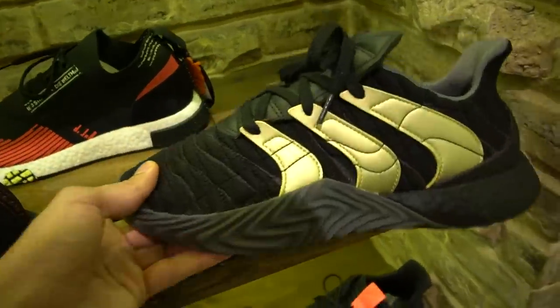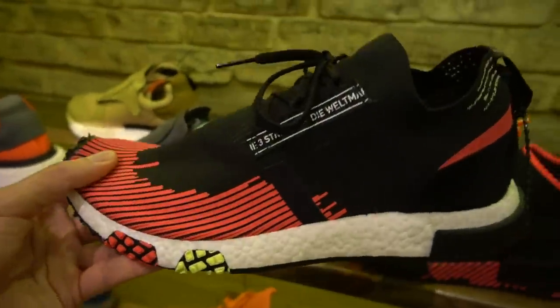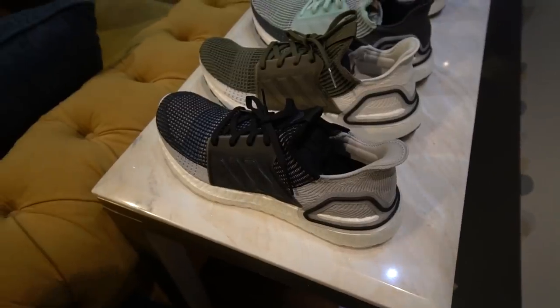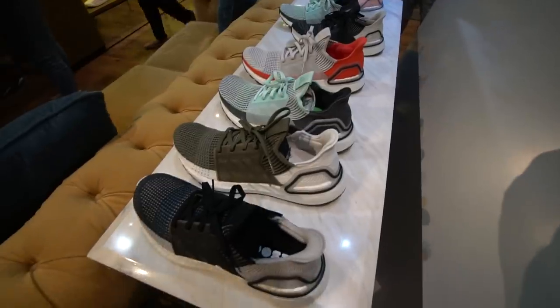They got the Sobakov Boost here too. Pretty ugly in my opinion. These are not bad. NMD R1 Racers with that same print that's on the midsole of this pair, but it's pretty much on the toe area of the upper on this shoe. And they also have a few colorways of the Ultra Boost 19, but nothing we haven't seen before. So let's get going.